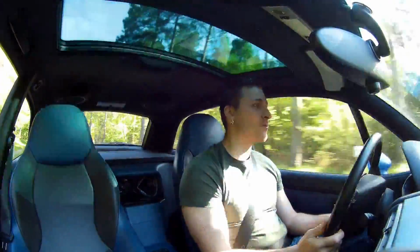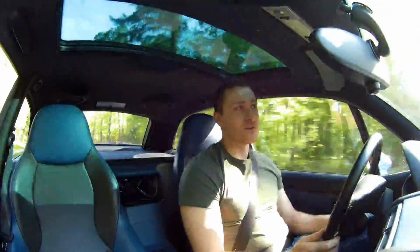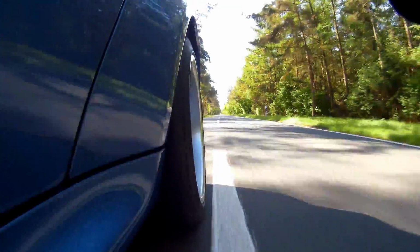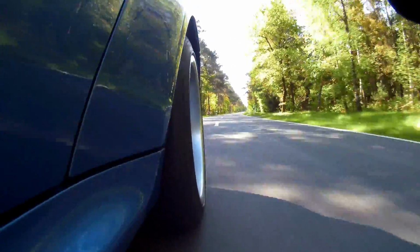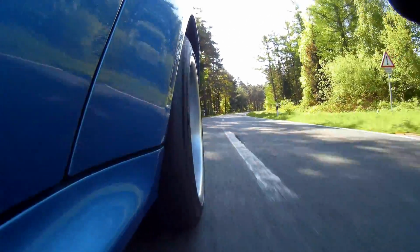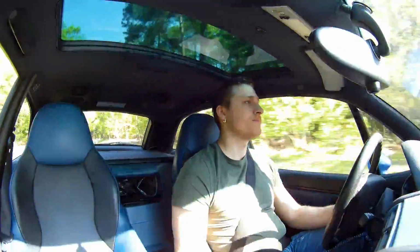So we have to look out a little bit, because this car has no traction control. I really like that, because it's really a driver's car. You only have ABS and airbags. This is like the first version GT3 that also didn't have that. So pretty good. So the engine is warmed up.